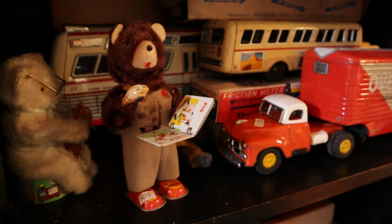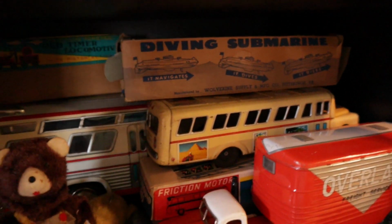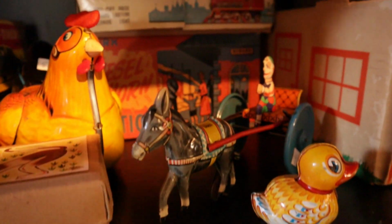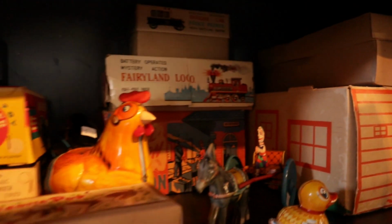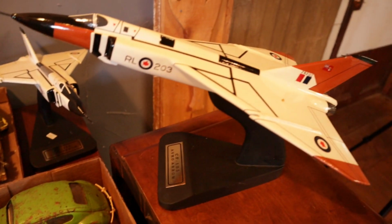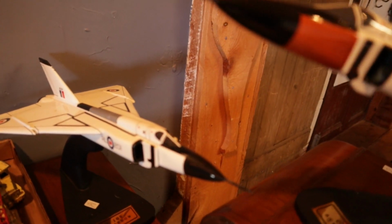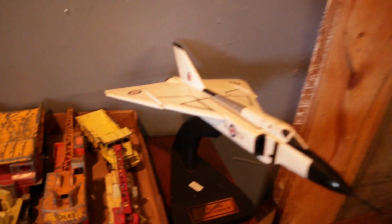And here's some of the wind-up toys. Some buses back there. Wolverine diving submarine, really big bus way back there. And then again, some small box stuff. And that one, the box actually turns out to be the house or the garage for your truck afterwards. A lot of mid-sized Tonkas, a couple of bugs in there. These are really nice models of the Avro Aero, two of them. I'm not even really sure what they're made out of because the finish on them is so nice. It almost feels like carved wood, but it might be a composite.